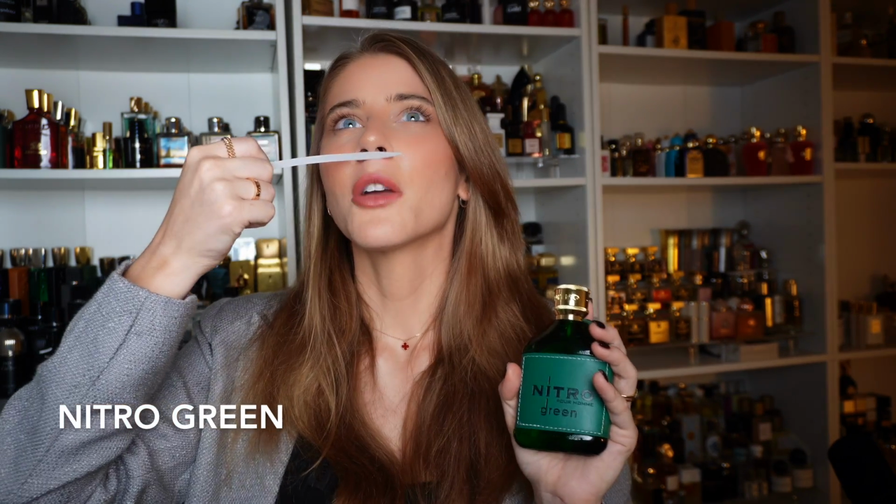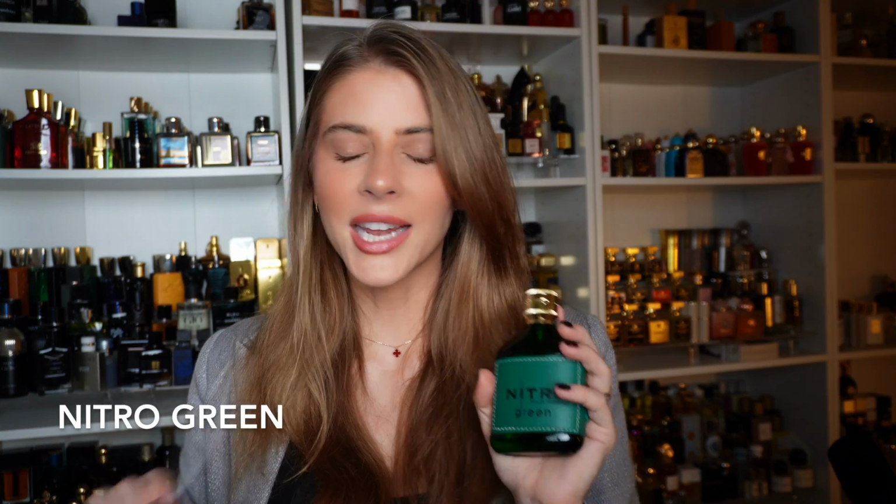Almost has a bit of a pepperminty, cooling sensation about it. This would be an amazing office scent on a budget. It's not too in your face, it's not too aggressive, but it is there and it is really nice. Amazing freshie with just a touch of greenness that is very clean.